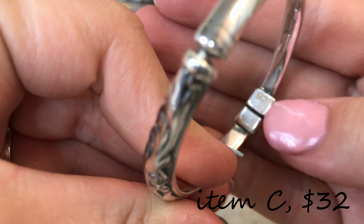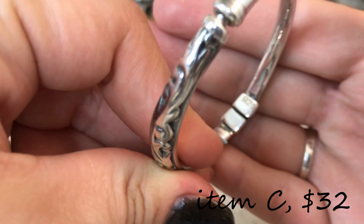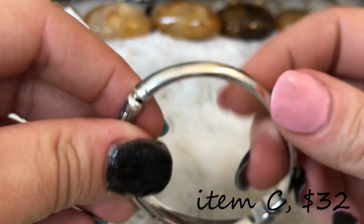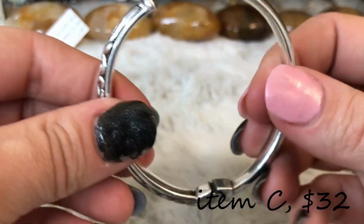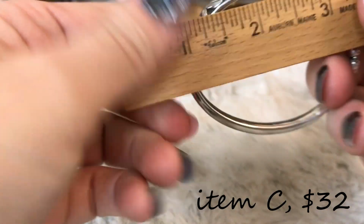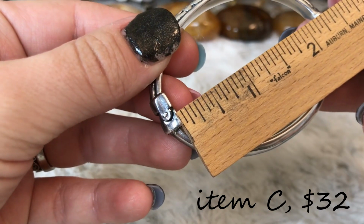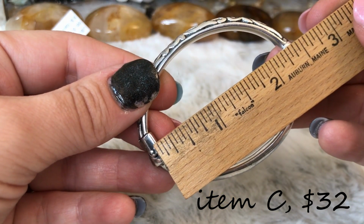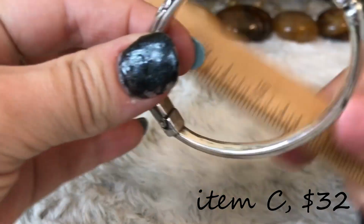On the back side there where my thumb is pointing. A little blurry in the... Okay, there we go. There's your 925 stamp. Again, it is a hollow, hinged bangle. I guess they call it a clamper. This one is across the center, about 2 1/4 for your open part. 2 1/4. All right, item C.